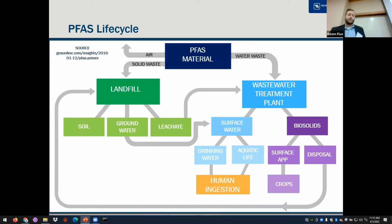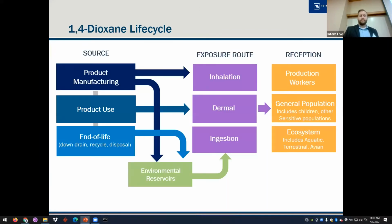And then biosolids, which is where we'll move to in the second half of this presentation, are either being surface applied with contaminants within them and then getting into the crops. Those crops are then ingested by us, by wildlife, by livestock, or disposed back to the landfill. And that's that circular process: you're taking that PFAS, sending it from the landfill to the wastewater treatment plant, and then back again. Landfills are shown to do a pretty good job at sequestering PFAS within them, but they can't keep it all in there. So you end up having this constant cycle through.